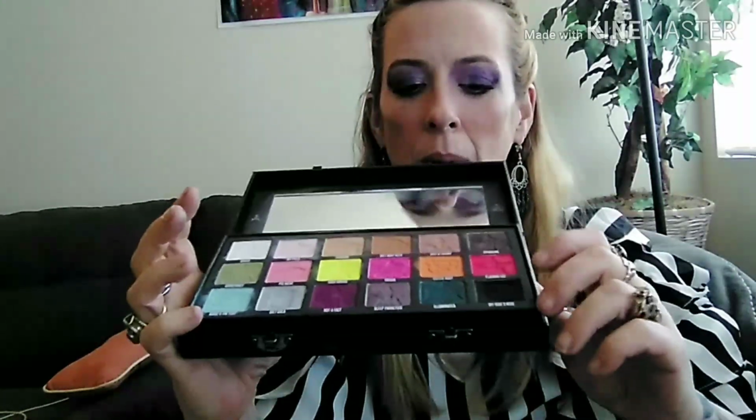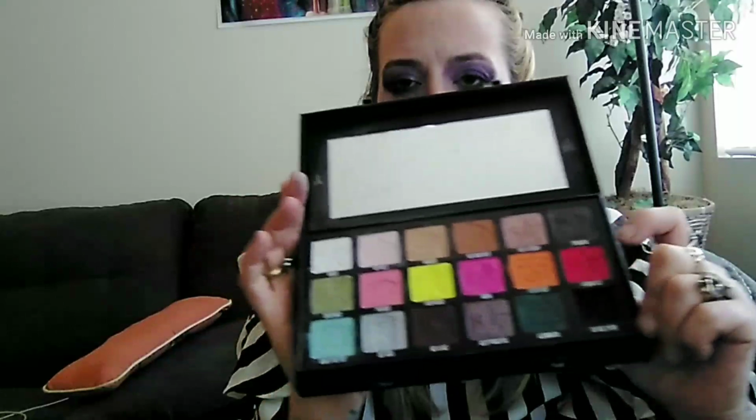But I can make any look with this. I can make a rainbow look. I can make a gothic look. I can make an everyday look. I can just make a spring pastel look. I can do anything with this palette. So that is my most used palette.